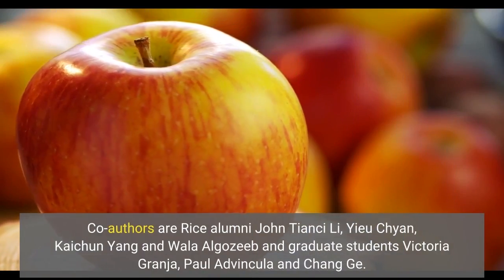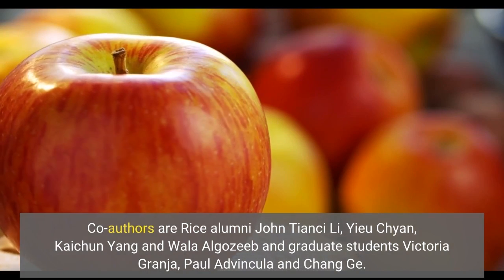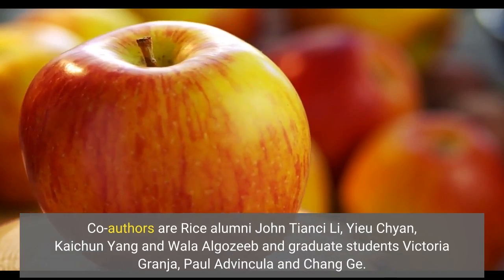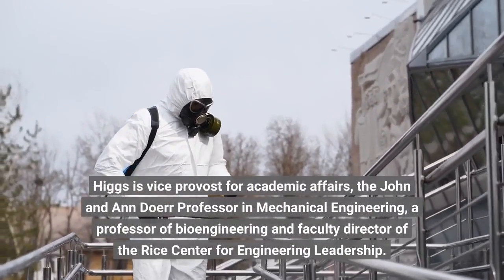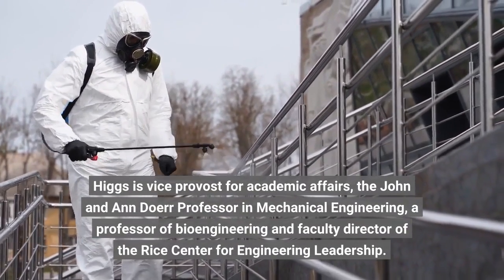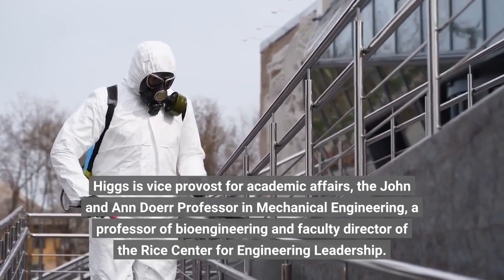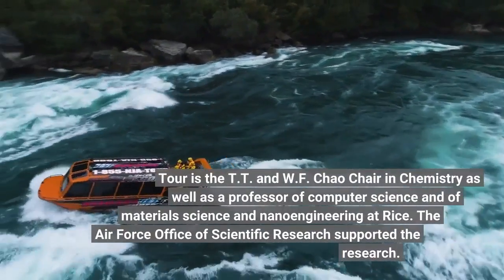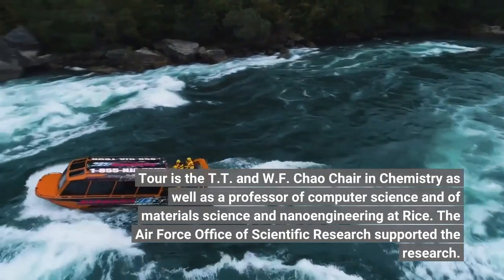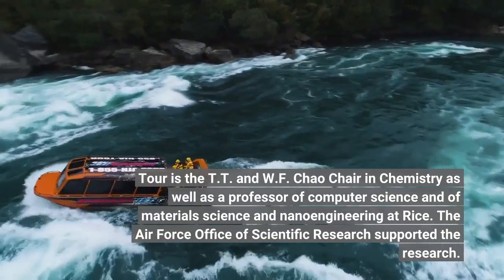Co-authors are Rice alumni John Tianqi Li, Yu Xian, Kaichun Yang and Walla Alghazib and graduate students Victoria Granha, Paul Advincula and Chong Zhe. Higgs is Vice Provost for Academic Affairs, the John and Ann Dorr Professor in Mechanical Engineering, a Professor of Bioengineering and Faculty Director of the Rice Center for Engineering Leadership. Tour is the T.T. and W.F. Chow Chair in Chemistry as well as a Professor of Computer Science and of Materials Science and Nano-Engineering at Rice. The Air Force Office of Scientific Research supported the research.